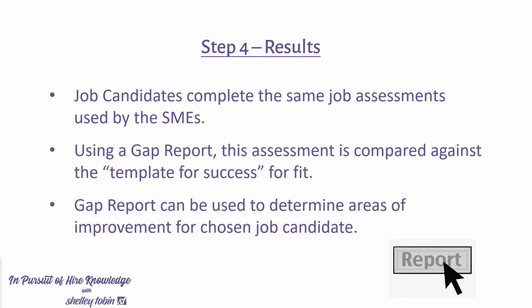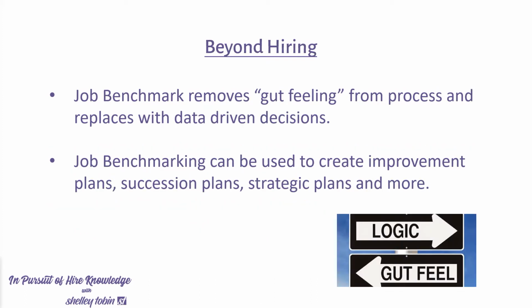As a bonus, this gap report can be used to quickly determine areas for improvement if this job candidate is chosen. Job benchmarking is a very powerful tool to help get your company's hiring right. A tool that allows you to take your gut feelings out of the process and instead rely more on data-driven decisions that everyone can agree on.